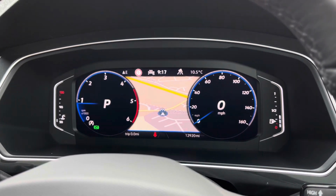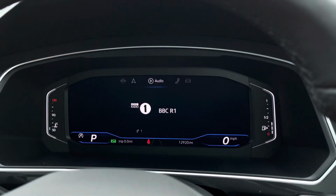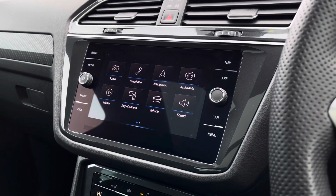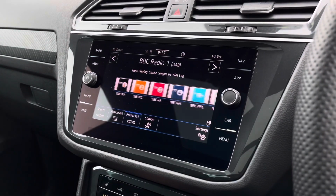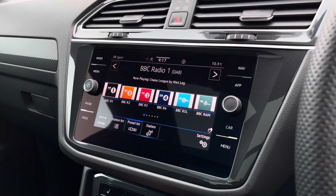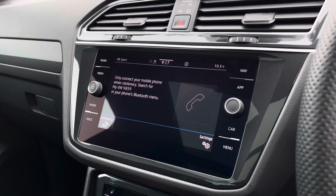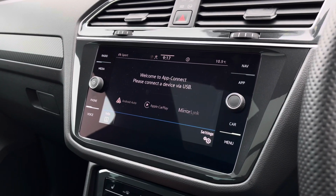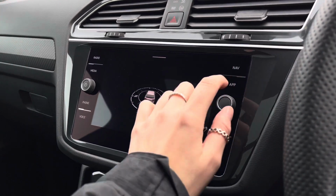So as you can see, you can have your satellite navigation displayed directly in front of you. You can also change the view to extend the map. Next, moving on to your infotainment system. So here we can access a wide range of functionalities. Firstly, going into radio, we have access to your FM and DAB radio, where you can save your favourite stations to your preset lists. We do have the Bluetooth telephone preparation, allowing you to pair your phone to the car to make hands-free calls, as well as your app connection, so you can seamlessly display your phone apps through the vehicle, such as your music, maps, contacts and messages.